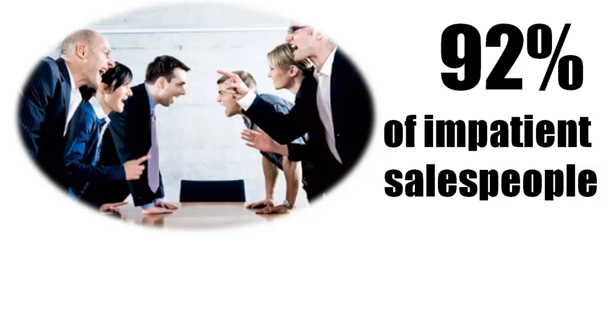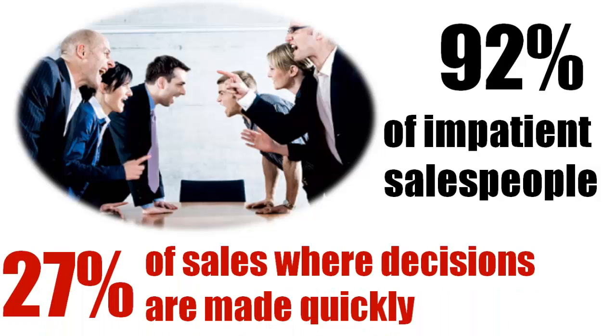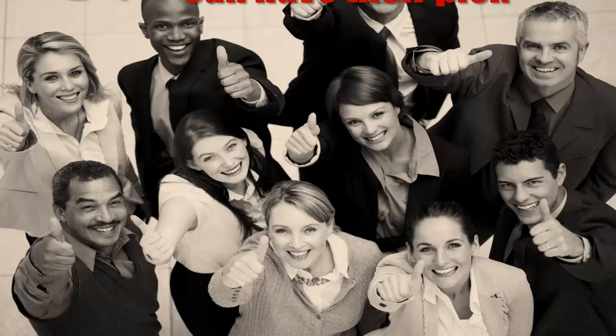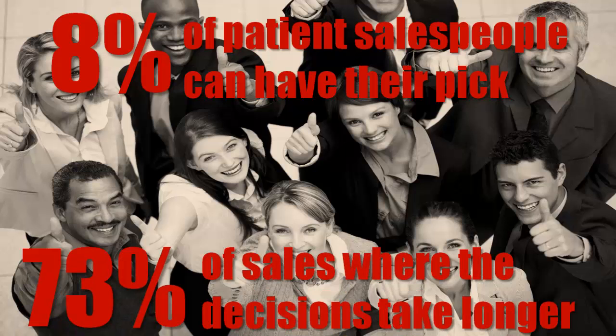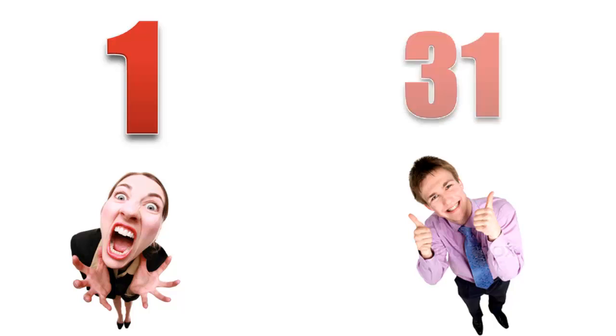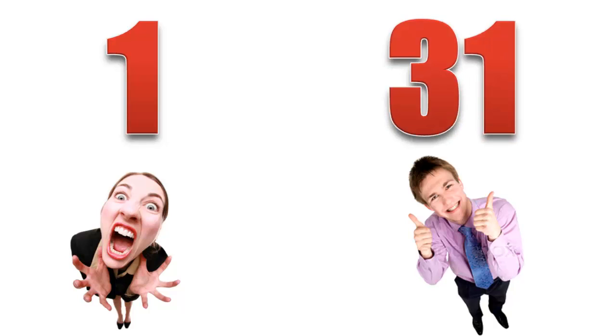In other words, and this is remarkable, while the 92% of the impatient salespeople are fighting each other for the 27% of sales where decisions are made quickly, the patient 8% of salespeople can have their pick of the 73% of sales where the decision takes longer. In fact, if you do the maths, you'll see that according to the research, for every 1 sale that an impatient salesman makes, the patient and persistent salesman who keeps trying until well past the 5th no will get 31. And yes, you did hear that correctly, 31. Persistence is the key here.